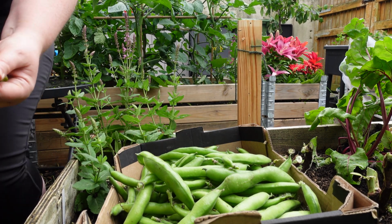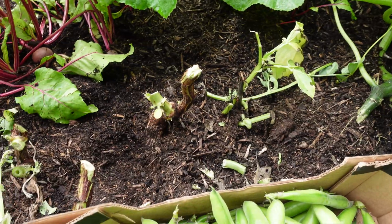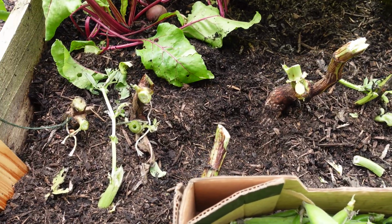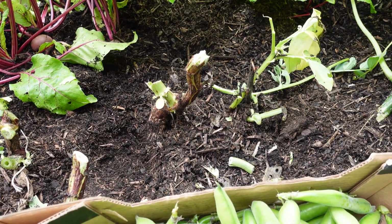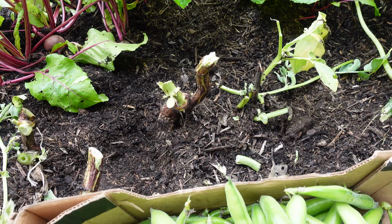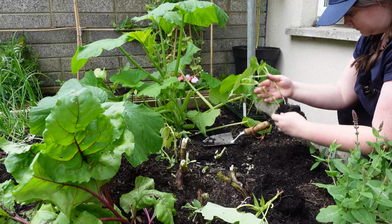So I'm going to leave in the roots of the broad beans, and I'm actually going to transplant some of my French beans into here. I think they'll be okay growing in and around this type of thing.